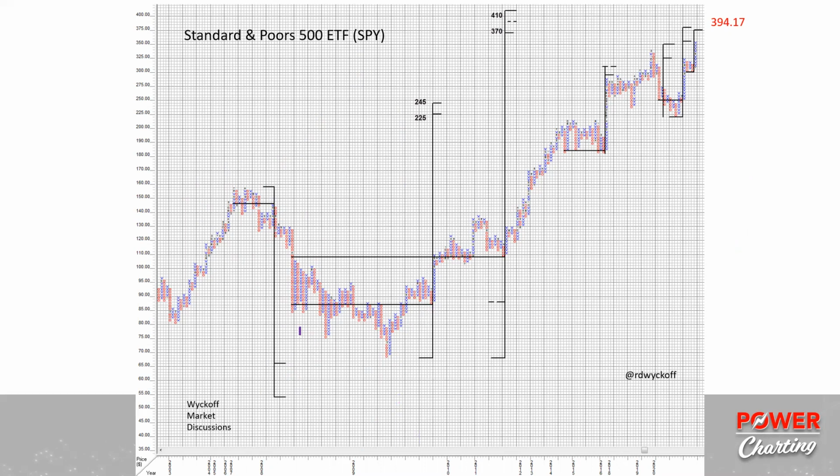And here, this was a count of the accumulation area. Look at this beautiful accumulation that went through 2009 and gave us a count up to 225, 245. This is on the SPY. And here, this count shows a backing up action to the top of the accumulation area. This count, stretching all the way across to the climax, gave us a count up to 370 to 410. And look at where we've gone: 394.17. I do believe that's the high touch on the SPY so far. Wow, that's a great hit right there. And this count is multiple years, a beautiful accumulation and a backup.